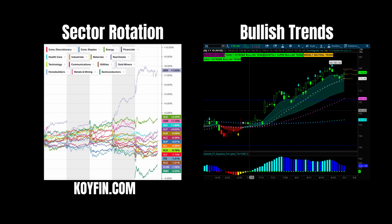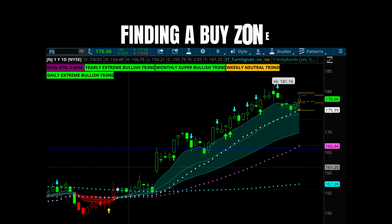I don't chase green candles. I stalk them until they pull back to a buy zone. Let me show you exactly how I find a buy zone and what the trigger would be for me to take a bullish trade. So in this example, I have located first a sector that is relatively outperforming the overall market. That sector is the healthcare sector. Then I went on to find a name in the healthcare sector that was showing a bullish trend. That name is Johnson & Johnson. Now let me show you how I'm going to find my buy zone.